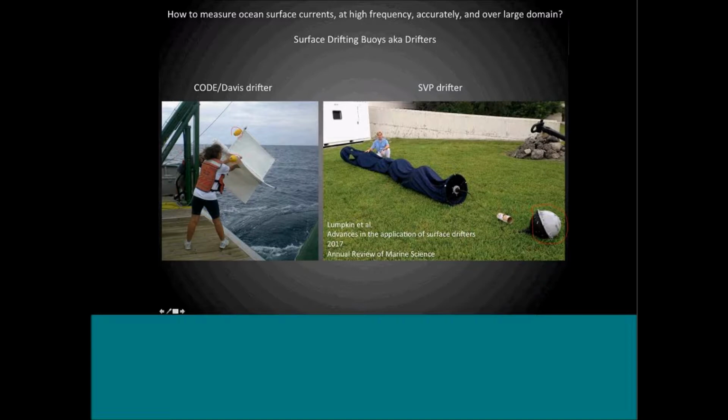And why do we have a buoy? Because inside the buoy, we have electronics that transmit data to satellites, so we need a view to the sky. This buoy usually carries lots of batteries and electronics that gather the data from the sensors. This data can be as simple as only position, like GPS data, but you can also have sea surface temperature, atmospheric pressure, salinity.